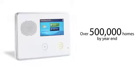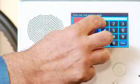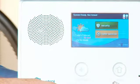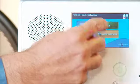A couple features that are the advantages of our product is our LCD touchscreen. Our screen is made by Sharp. It's the same screen that's used in all the Garmins. Once you add a touchscreen to a panel, first of all, the homeowners actually see the added value. It's more intuitive, it's easier to use, it's easier to program, and it's easier to install.